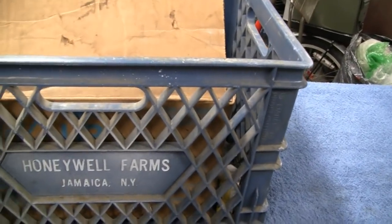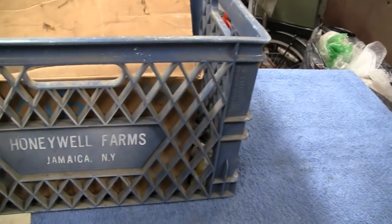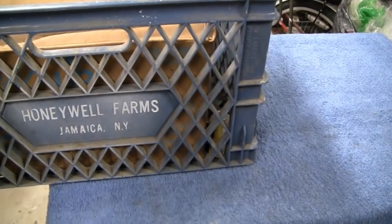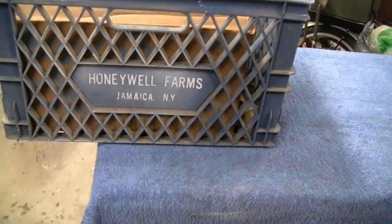I said when I bought it, does the crate come with it? He says, yeah, take it. So I'm looking on the internet, and the crate is actually worth more than the engine. This is a big rectangular one, and they go for about $20-25. But I thought that was funny.